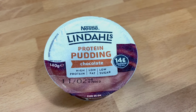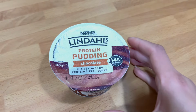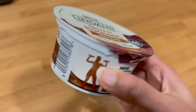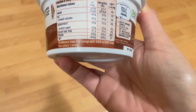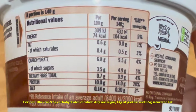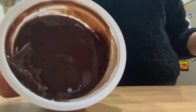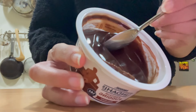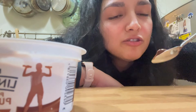I'm feeling like something sweet, so I'm gonna have this. It's got 14 grams of protein in it. It says it's low sugar and low fat, but what that means can vary, so I like to check. It's quite smooth. Chocolatey is good enough to satisfy my craving.